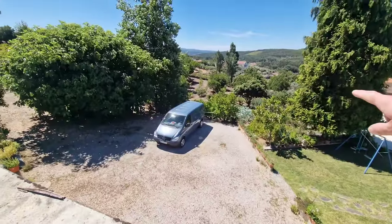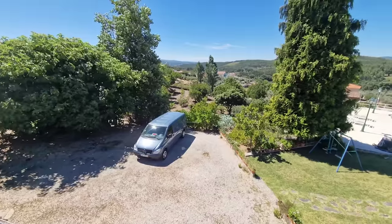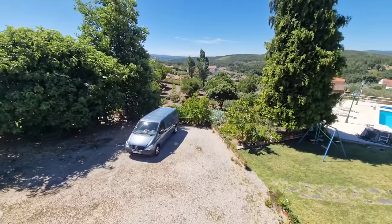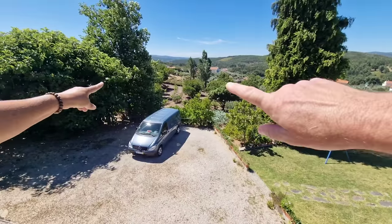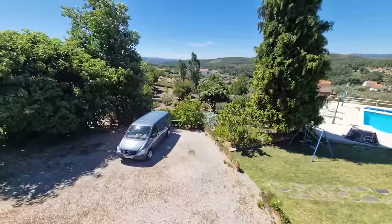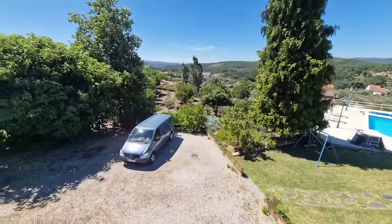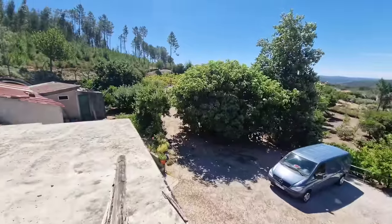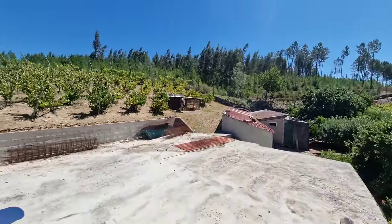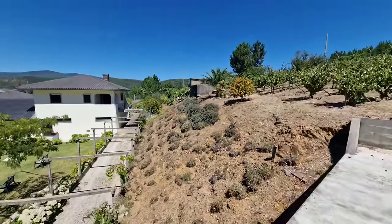Gloria, is this vegetable garden down here not part of the property? No, this one is part of the property, because as you can see the fence. So all this land here is part of the property. Wow. And it goes all the way up to the gate. As you can see, the property is all fenced around. So if someone has dogs, they're perfectly safe here because it's all fenced off. Or feral children.